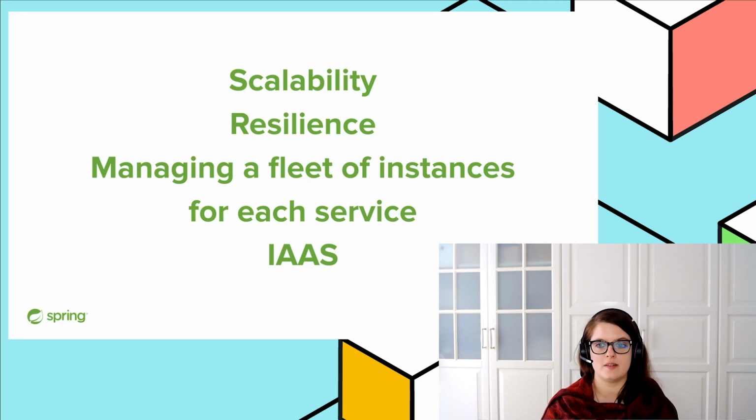Of course, it's good to have some kind of consistency at the end, but there are a lot of services where availability and resilience are going to be the most important for you or for a business that is creating the product. So we need to have a very resilient system, and it's not that easy to manage in a resilient way that big fleet of instances for each service and make everything scalable. That's why we are relying more and more on platforms such as Kubernetes, and also on infrastructure as a service, to put some of this burden on somebody that specializes in it, so that developers can do their work more easily.